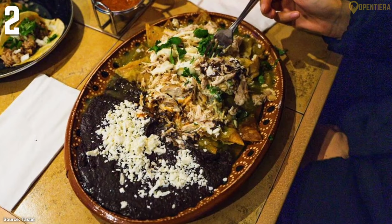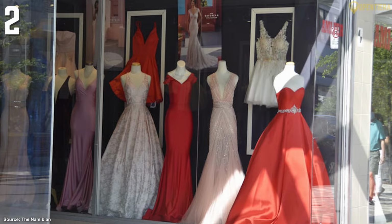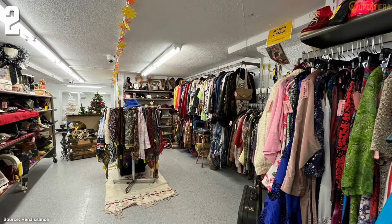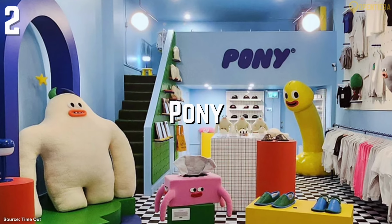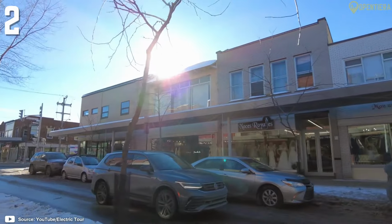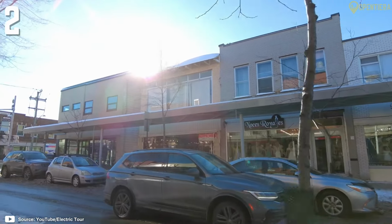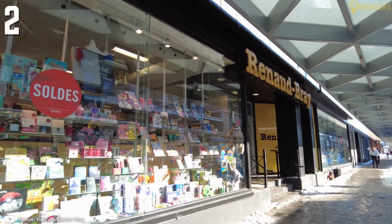We're talking top-tier Mexican street food, tiki bars that transport you straight to paradise, prom dress shops, indie bookstores, vintage thrift stores, and even homegrown Montreal streetwear like Pony. It's an eclectic combo, and you'll love every second of it. So, if you're looking for a cool, off-the-beaten-path experience, Plaza St. Hubert is an absolute must for your Montreal itinerary.